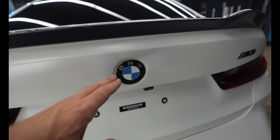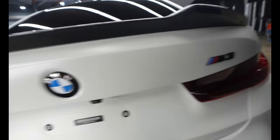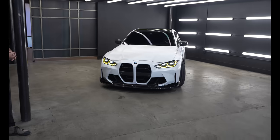Around back, we've got the Bayoptics laser CSL style taillights that look awesome. And we've got the IND badges. So black M3 badge, black roundel. And we have a lot more back at the shop. So let's get back there quick because we are running out of time.